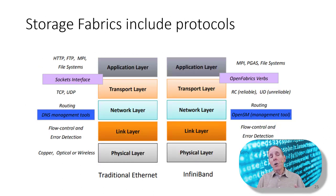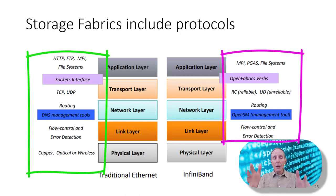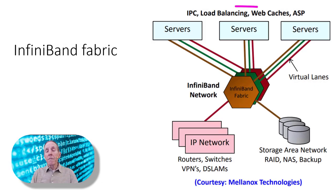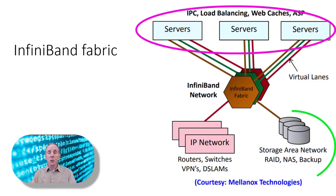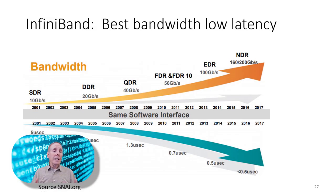Storage fabrics also include protocols. Here's the OSI layer of InfiniBand, and it looks very different than what is happening in traditional Ethernet. Here is an InfiniBand fabric where we have our servers, our storage, our switches, and the cables and connectors that make InfiniBand. InfiniBand is the choice for very high bandwidth and very, very low latency.